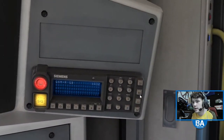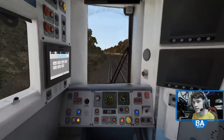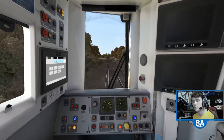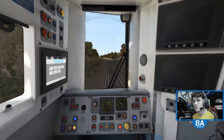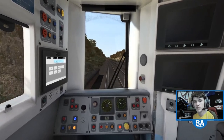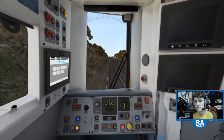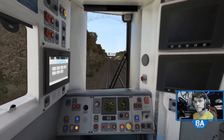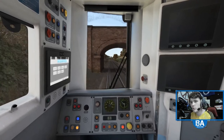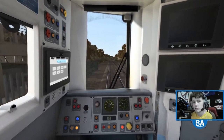Yes, the GSMR radio. If we're stuck at a red light, we press SG and it'll contact the signaller and say, you know, what's going on. We'll see if it's more than 2 minutes. Should be going over the Ouse Valley Viaduct in a second, or the Balcombe Viaduct. In real life, I suppose the signal wouldn't go green until you have set up the GSMR, as you wouldn't be registered on the system.